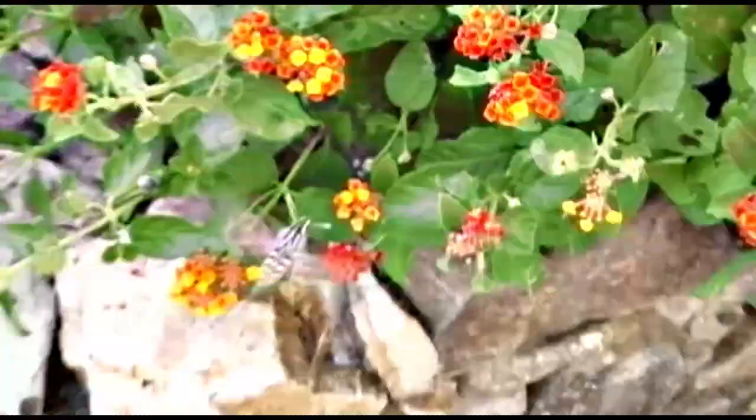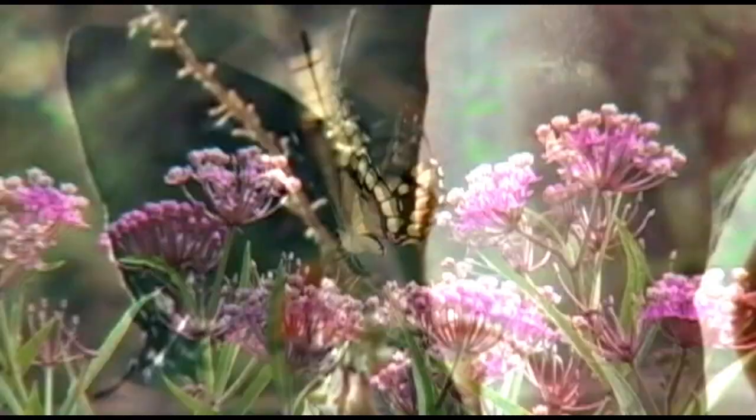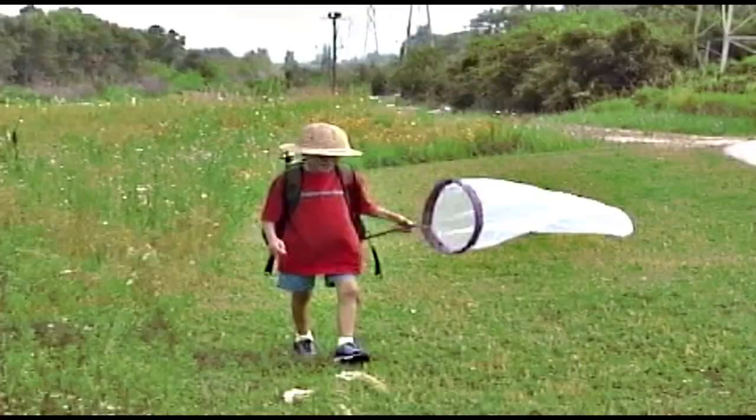Sometimes they're just passing through. But if you have flowers, a garden, or fruit trees, butterflies will be regular visitors to your backyard and they'll come right to you. Now, like I said, they're delicate. So if you see one, don't go getting all crazy now and losing your mind. You might hurt one.